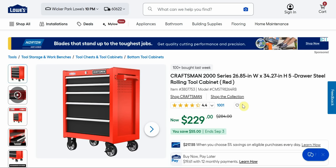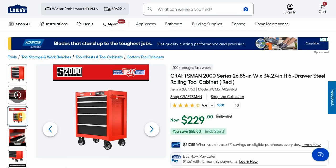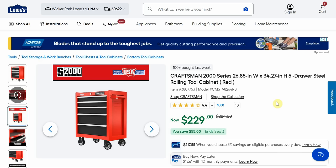Next up, Craftsman 2000 series 5-drawer steel rolling tool cabinet. Normally $284 down to $229. So you get the little pegboard thing on the side. It's a 5-drawer roller. About 27 inches. Not the 1000 series. You're upgrading. You're getting the 2000 series. Ball bearing slides. I think they're all like that these days, don't you think?